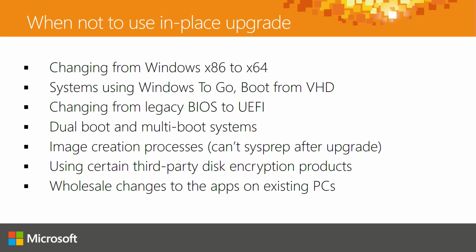We've also talked with a lot of customers who said, hey, I've got this great Windows 7 image. It's got all my software in it. Can I upgrade it to Windows 10, sysprep it, and then deploy it? No, you can't do that. You can't sysprep an upgraded OS. Sysprep will fail. It will tell you that you're trying to sysprep an upgraded OS. So you need to build a new image starting from the original Windows 10 media, do all the customizations that you want, sysprep it, capture it, and deploy that.